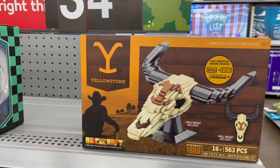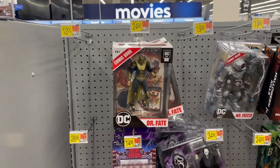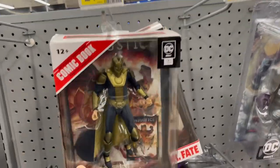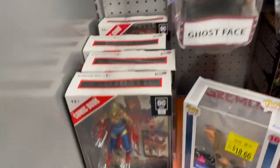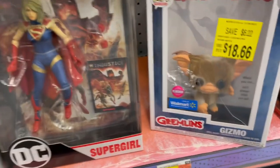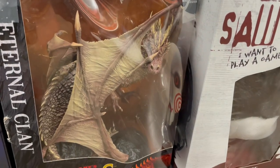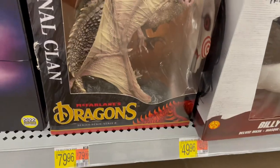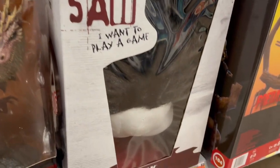That's pretty cool, Yellowstone. Nice. All right, we are in the collectors. And a little bit of DC. We got Dr. Fate, Ghostface, Supergirl. Somebody got a hold of Gizmo. He tried to escape, maybe. I don't know. They got this Kiss collector set. This is locked. You can't even see that. Here is... What is Eternal Clan Dragons? There's the dragon. Got another Saw. That's a big Saw figure.